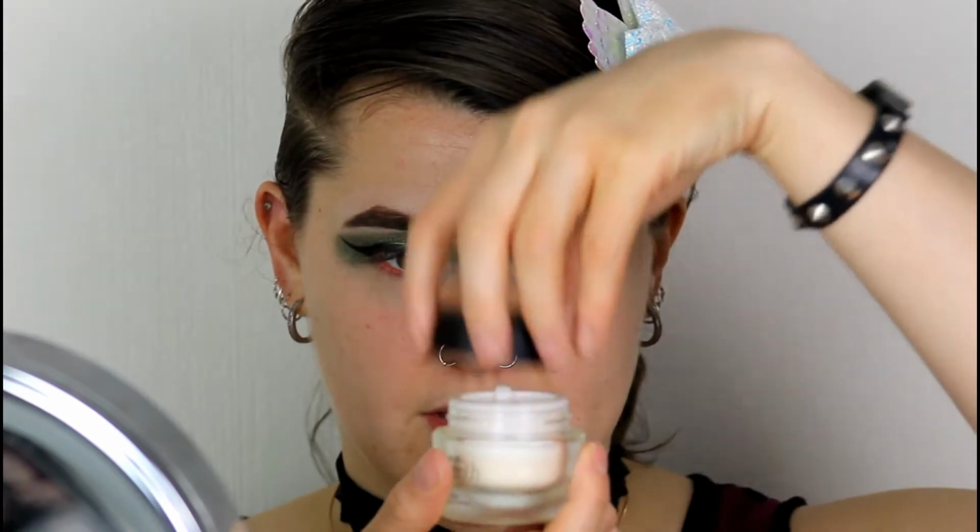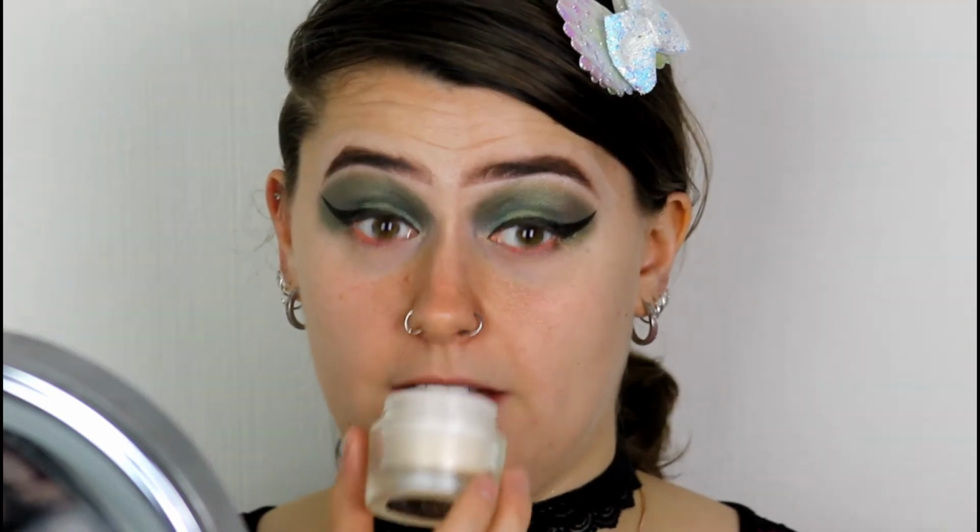So let's open this up. It's got a little plastic protector there. Just gonna pull it up. Oh, that smells really, really good. What does it say it's enriched with? It's got a light scent of lemon, orange, lime and mandarin. You can definitely smell the orange. I could definitely smell the lemons.